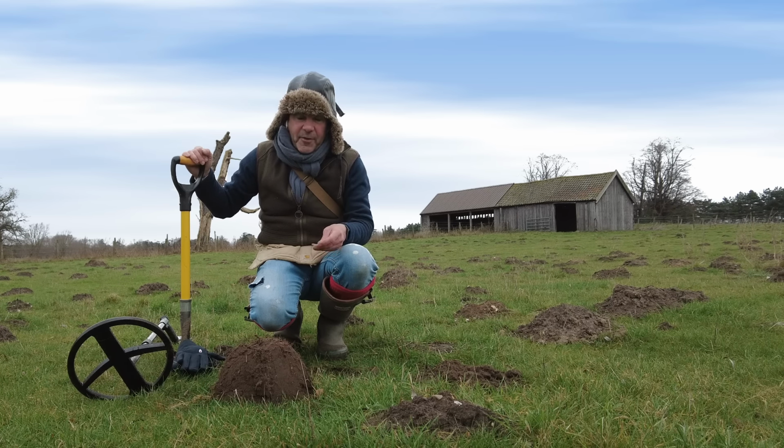I was rushing it so quickly, I thought, I better calm it down slightly and come back and do it properly rather than rush the last section. There's a lot of lead here, a lot of lead. Right, we're out.